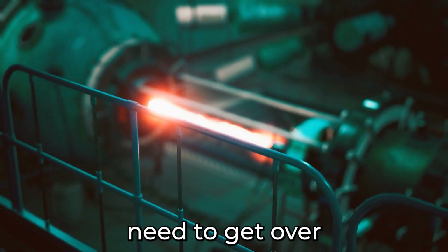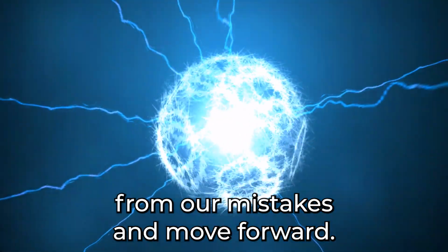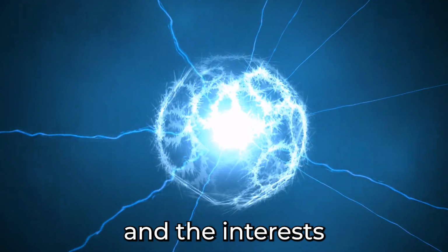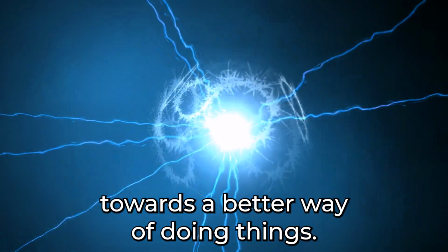We, as a society, need to get over our fear of nuclear power. Yes, accidents happened in the past. Like with any disaster, we need to learn from our mistakes and move forward. As long as both public sentiment and the interests of established energy companies do not change, we will not be able to move forward towards a better way of doing things.